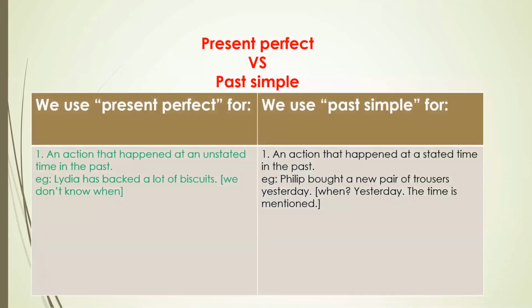Okay, the present perfect in comparison with the past simple. We use the present perfect for, number one, an action that happened at an unstated time in the past. So something that happened in the past, but I don't know when. Lydia has baked a lot of biscuits. We don't know when, but she has baked them.